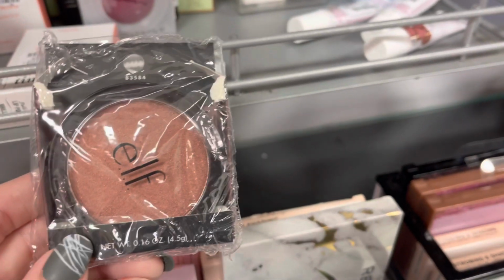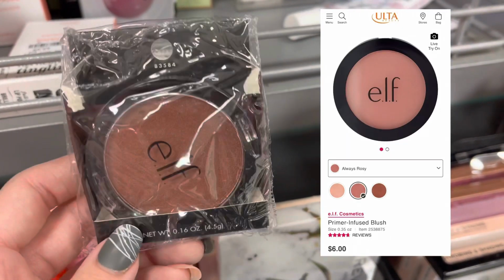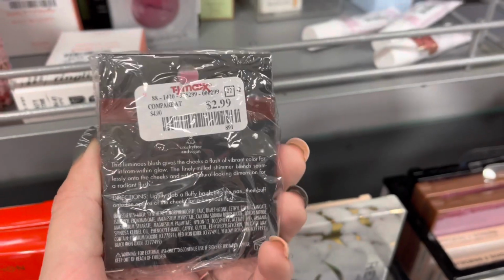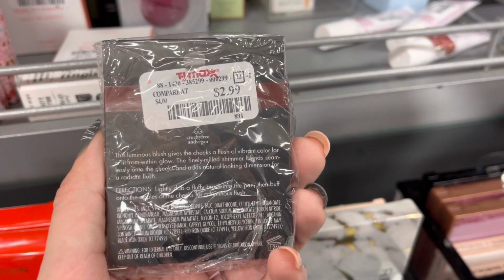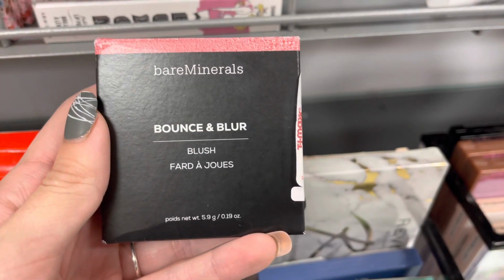Now we do have some more e.l.f. and it is wrapped in plastic, so you can't really see it that good, but it is like a blush. I threw a picture up on the screen. It does retail for around $6 at Ulta, but it was only $2.99, and I think it was wrapped in plastic because it had been opened.